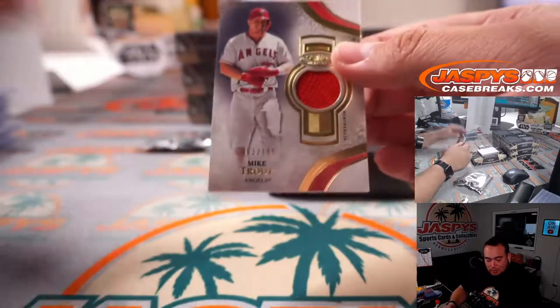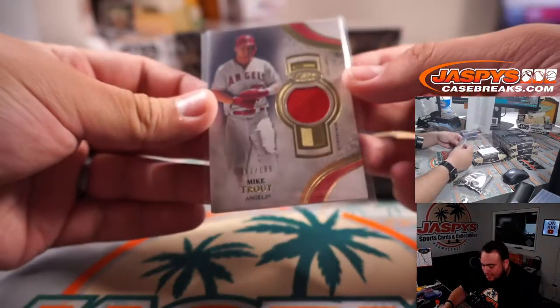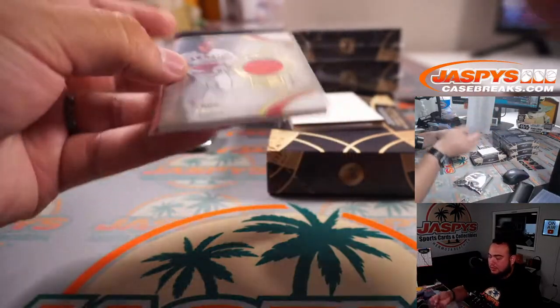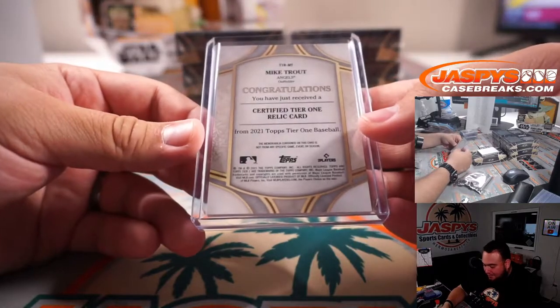Ooh, Mike Trout. Someone bought the Angels straight up. Robert Flores did. That is 63 out of 199. Mike Trout. Piece of the jersey. Anything Mike Trout, it's hot.